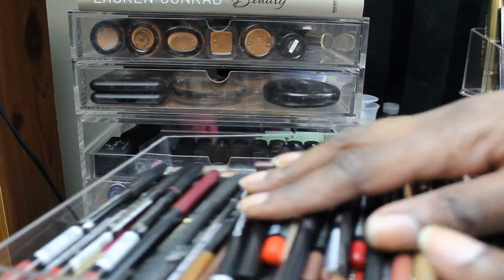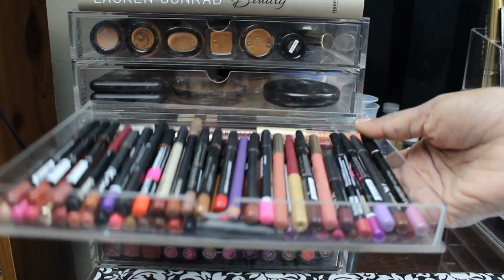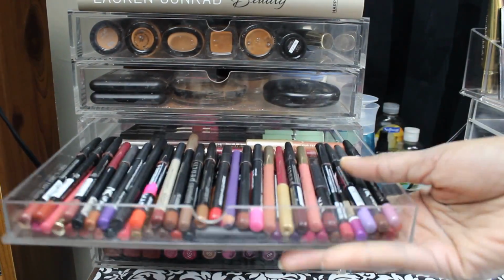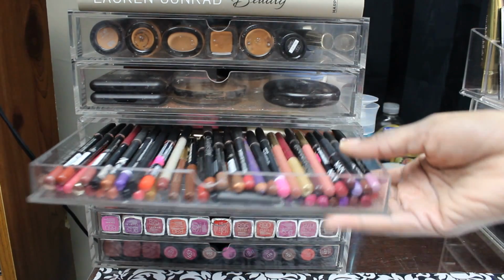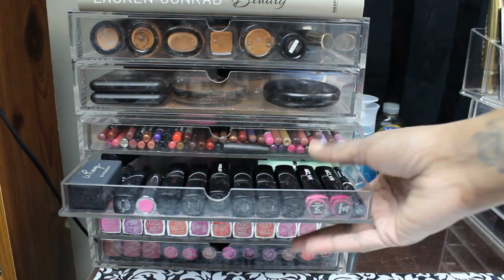But at one point I was addicted to lip pencils, and so that is why I have so many. But they just sit in there neatly like that, and as you can tell, it fits a zillion. There's probably room for at least like 30 or 40 in one of these small drawers.